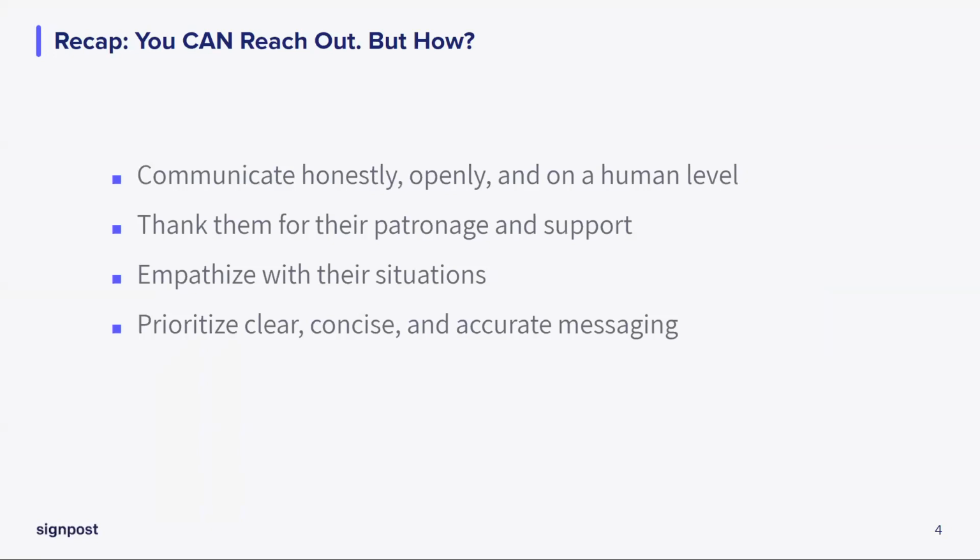Next, we want to thank them for their patronage and support. We want to acknowledge that because people are doing a lot to try to keep their local businesses open through this time. We want to empathize with their situations. Everybody is going through a tough time at this point, and we want to keep that in mind. And most of all, I think we want to prioritize clear and concise messaging. We need to keep things very clear and very quick to get into their inboxes so that people can read these things and get the message through.